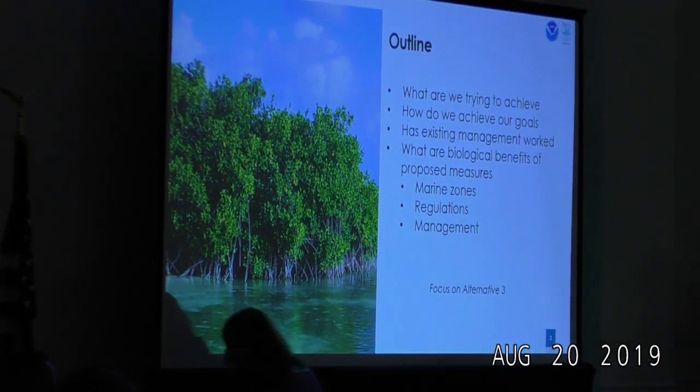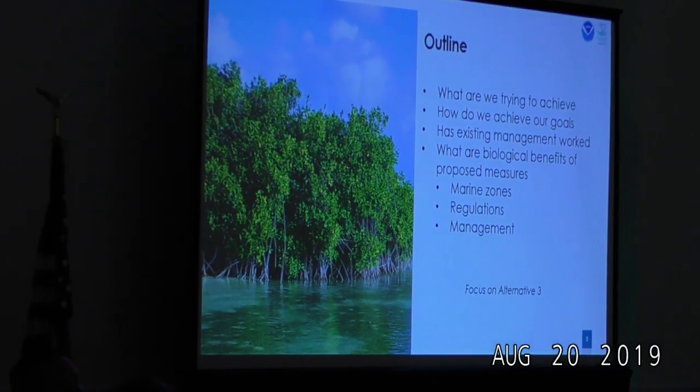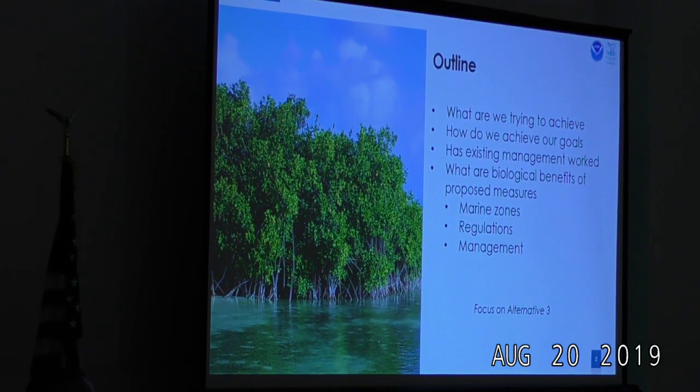Okay, so there's four key points that I want to cover today. I want to first start by talking a little bit about what we're trying to achieve, and this is all from a biological perspective, some of the steps that we're taking to move forward to achieve these goals.